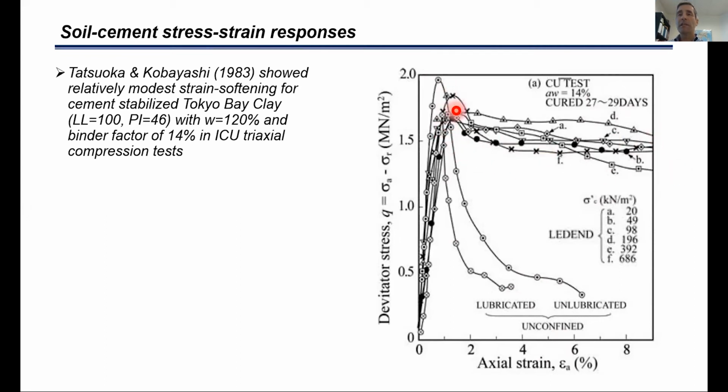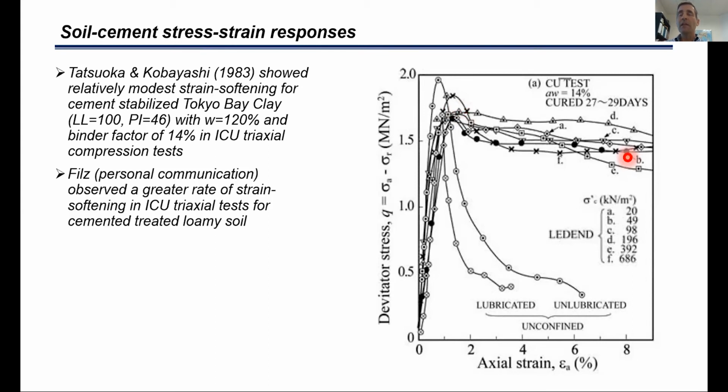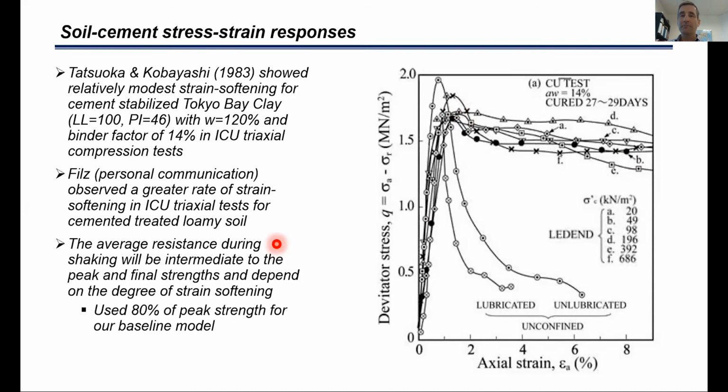And so you can see maybe you're hitting peaks up here, and then by the time you're out at 8% strain, you may have only degraded 10 or 20%. So they're quite ductile with a little bit of confinement, provided they're saturated and undrained. Now, in other soils, you do get a little bit more degradation. George Fields has been doing some work on this, and he's described some tests where he gets a little bit greater rate of strain softening for a soil cement treated loamy soil. So we want to be a little bit cautious in how we do this.